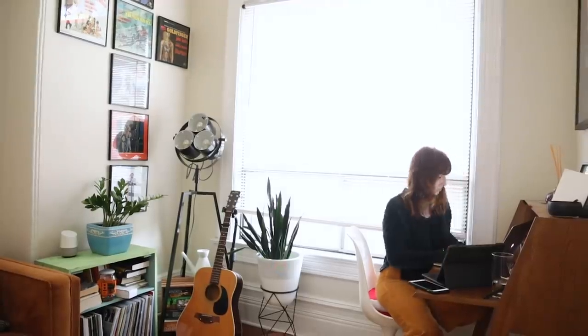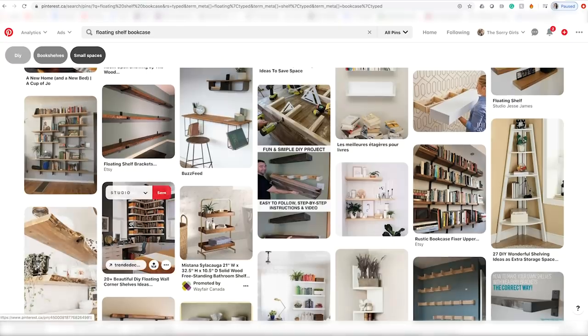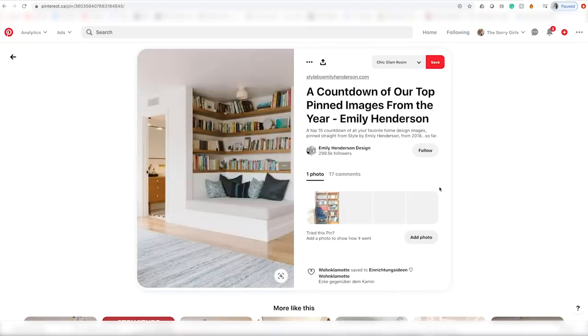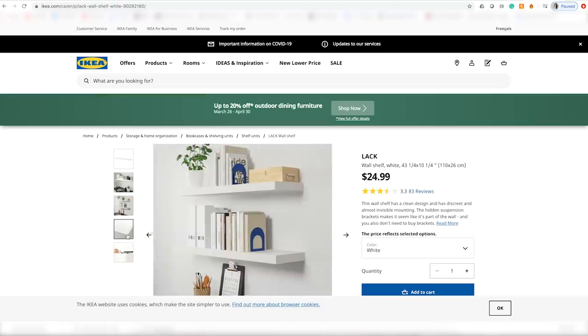So I figured out some ideas. There weren't any really good corner bookshelf options, but when I was looking at bookshelves, I found individual bookshelves and I was like, oh yeah, duh. With individual shelves, I can make my own corner bookshelf instead of having to buy a whole unit. At first I was going to have Katie get some wood and build floating shelves. But then I remembered that the LACK shelves at IKEA are really affordable. They come in all different lengths and sizes, so I think that's the way to go. And we're going to do them in white, which will match the rest of the walls, because right now her walls are kind of a grayish color.